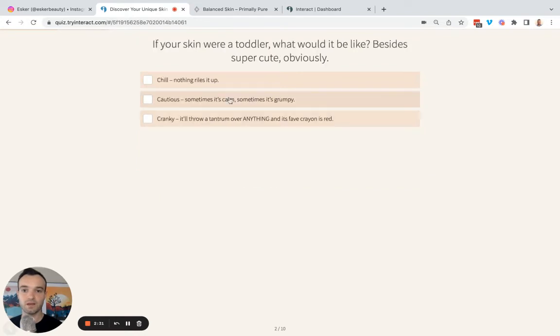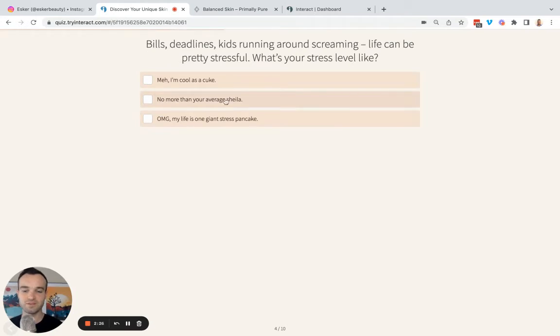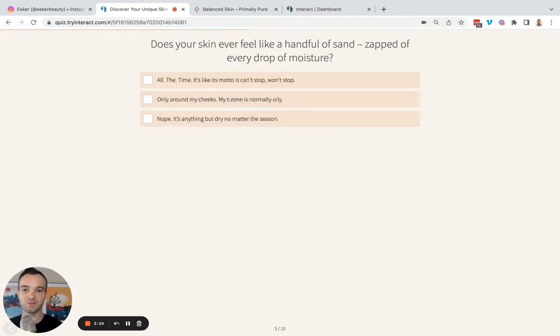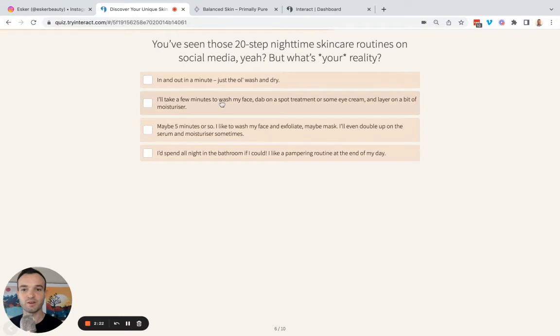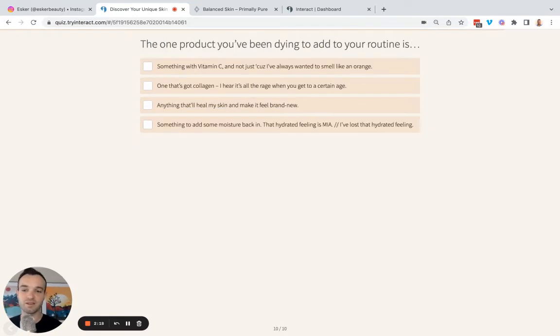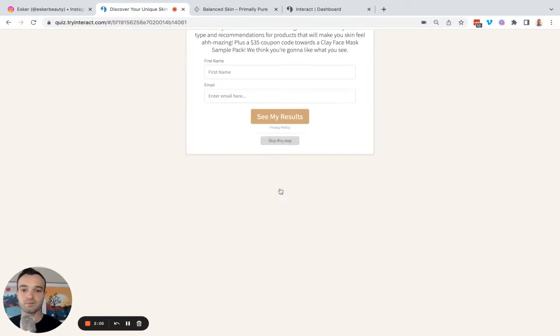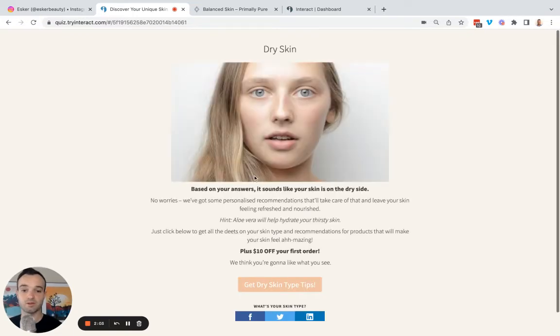And again, a lot of questions to figure out what kind of skin I have. This one is a little more goofy and fun, which is another big thing with quizzes. If you can add some personality in there, then that's a real game changer for getting more people to opt in, join your list, buy products, all that kind of stuff. So again, opt-in form, I'm going to skip that step. That one's optional on this one.